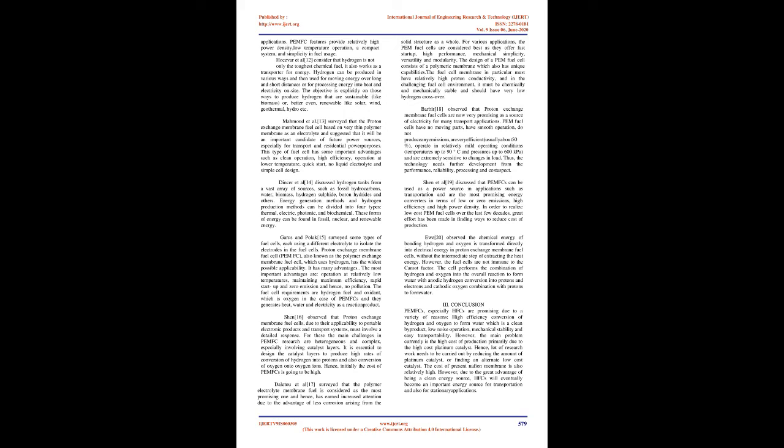Un and Wang 11 have observed that PEMFCs use a quasi-solid electrolyte based on a polymer backbone with side chains having acid-based groups, unlike the main other types of fuel cells. The many advantages of these electrolytes make the PEM fuel cell especially useful for smaller applications such as home-based distribution, transportation, and portable power applications. PEM features provide relatively high power density, low temperature operation, a compact system, and simplicity in fuel usage.